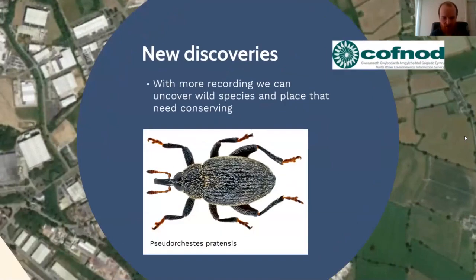So we'll continue, hopefully, making new discoveries. With more recording, we can uncover wild species and places that need conserving. And I've included an example here of a fairly innocuous-looking thing, although I've blown it up in terms of size, and it could potentially be quite scary, I suppose, at this scale, but it's tiny in reality.